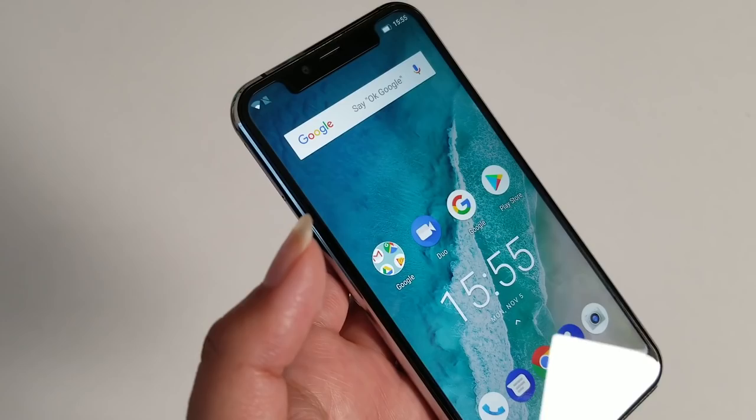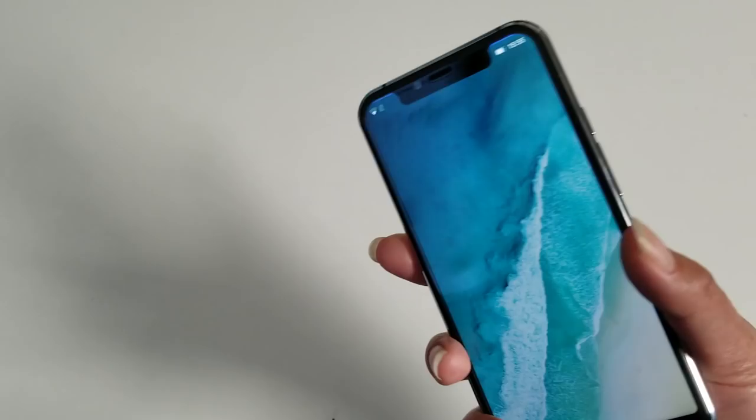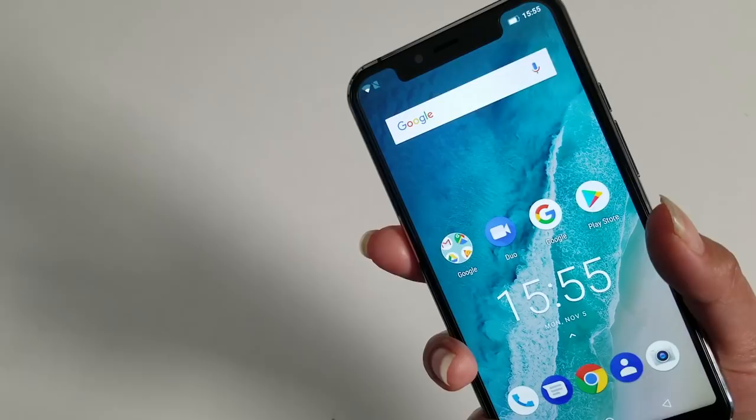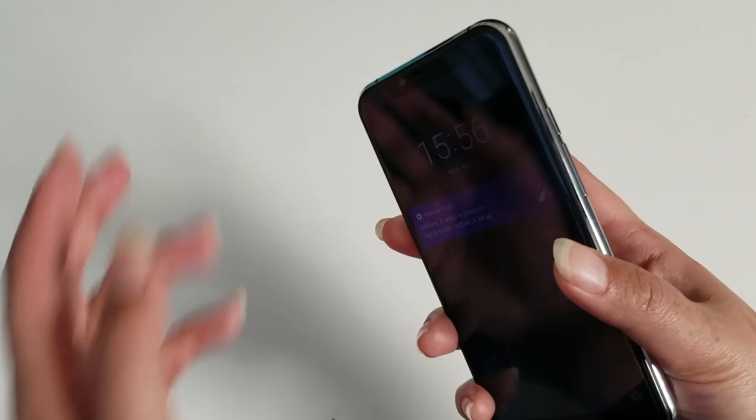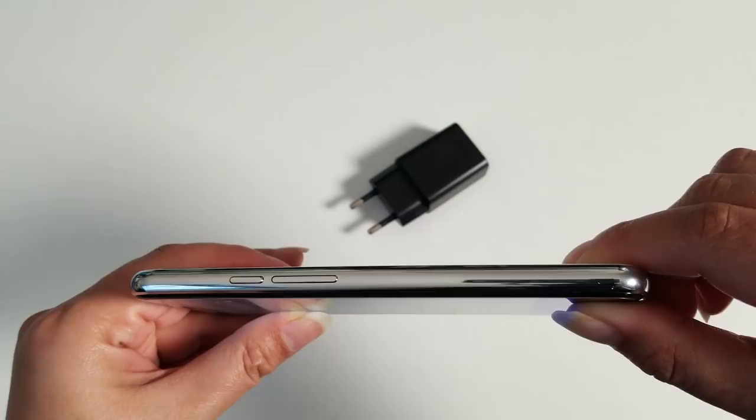So here is the fingerprint sensor. As you can see, the phone is locked. See how quick that was? So lock it again, it's locked. That's how quick it is to unlock the phone. The size of the phone, guys, is around 150 by 73 by 9 millimeters, and it weighs around 217 grams.